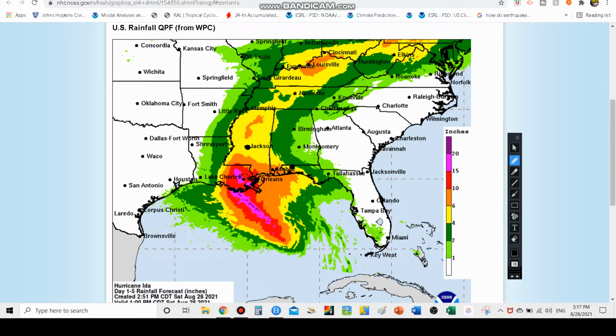And notice the Florida Panhandle. Around Pensacola, you're right on the cusp there between 4 to 6, and I would say you're more on the 6 to 10 side, but even like Apalachicola, you're sitting on the fence between 2 to 4 and 4 to 6.